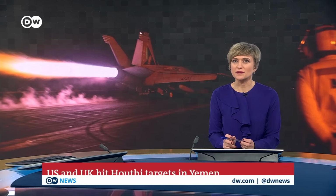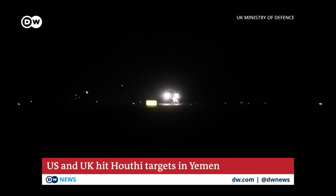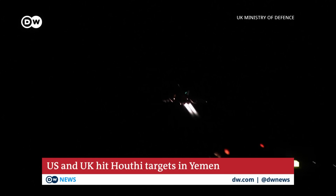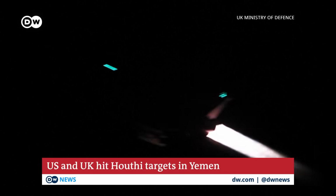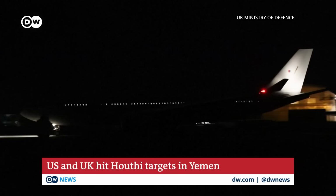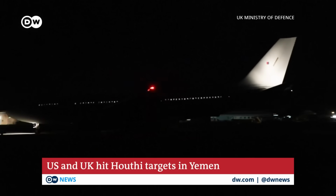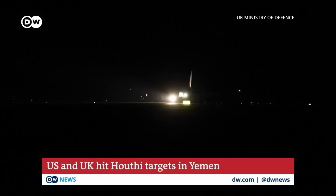The United States and Britain have launched a series of airstrikes on the Houthi militia in Yemen. Washington and London put out a joint statement saying that they hit dozens of targets, which included underground weapons depots, missile systems and launchers, and radars. The strike is a part of the U.S. military's effort to deter the Houthis from further disrupting global shipping lanes in the Red Sea.